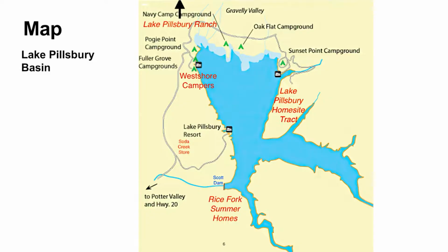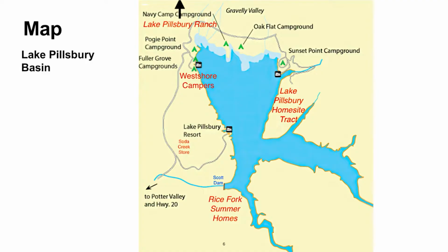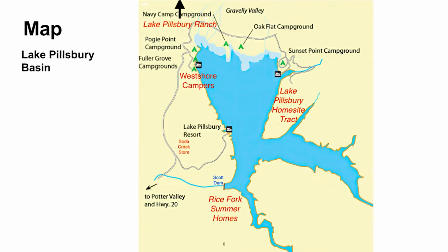Around the lake there are the resorts, the various residential communities, the Rice Fork on the south. You have the West Shore Campground with 80 sites there. Lake Pillsbury Ranch to the north, which has about 165 residences, about 250 lots are still yet to be built out, and the Forest Service lease lots, Lake Pillsbury home sites on the east side of the lake. Also, there are a number of public campgrounds run by PG&E and the Forest Service. There's Fuller Grove, Pogie Point, Navy Camp, Oak Flat, and Sunset Campground, as well as a couple boat-in sites that are intermittent around the lake itself.